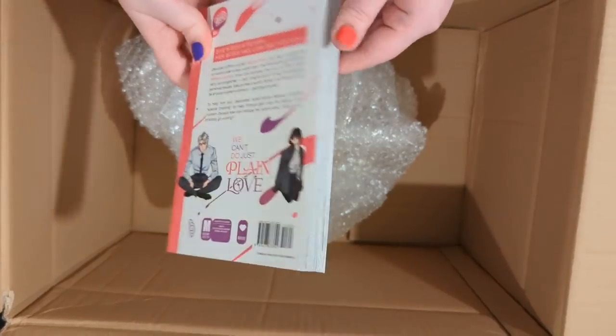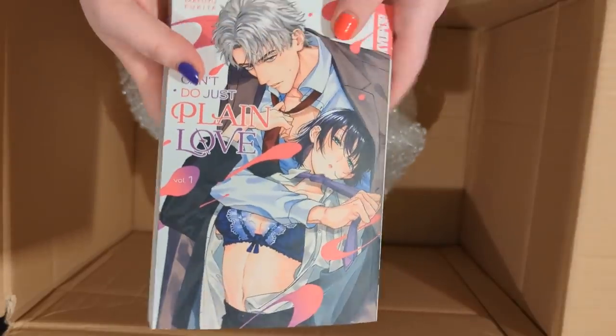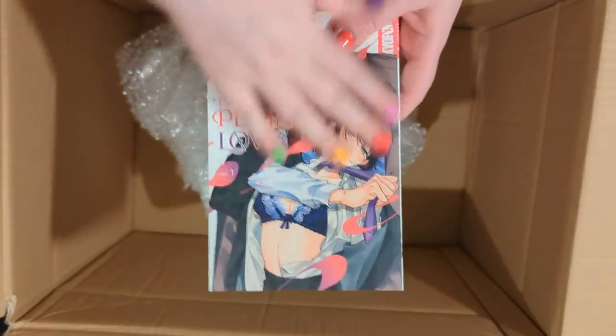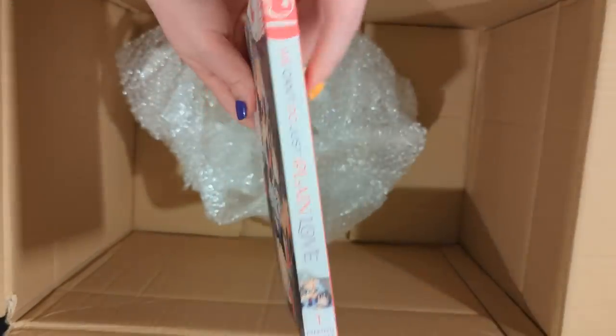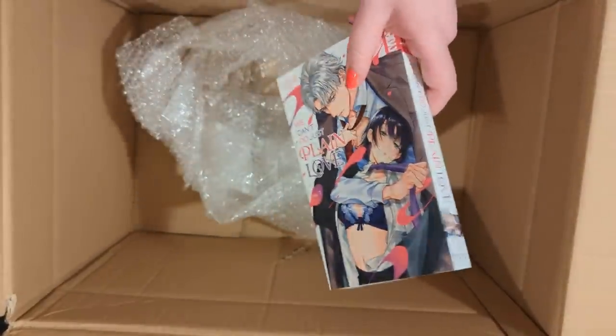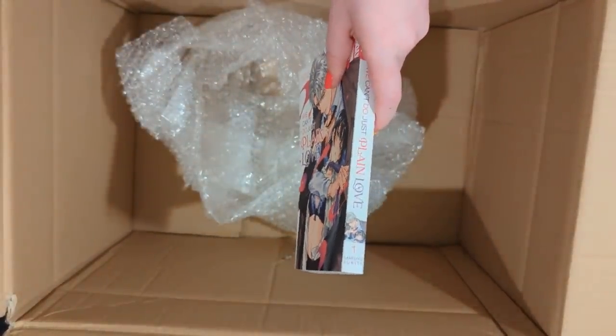I'm surprised it's not plastic wrapped, but I'm not sure if Tokyo Pop do plastic wrapped. You know what surprises me is it's matte. I didn't actually realize it was a matte volume, but I think I love it. I'm so excited. Oh my god. Oh dear. What do I read first?